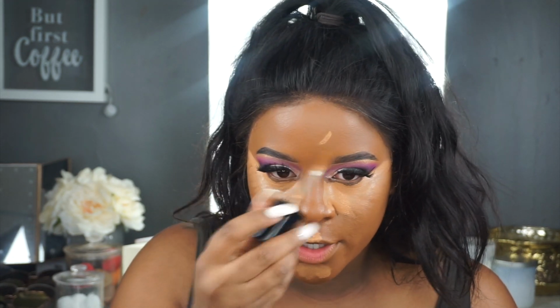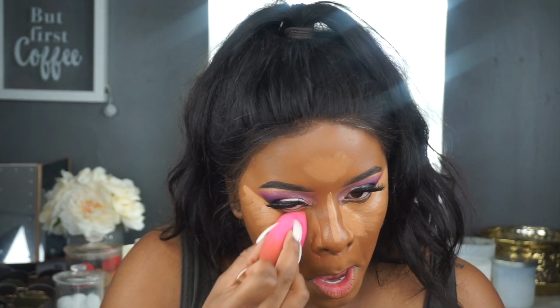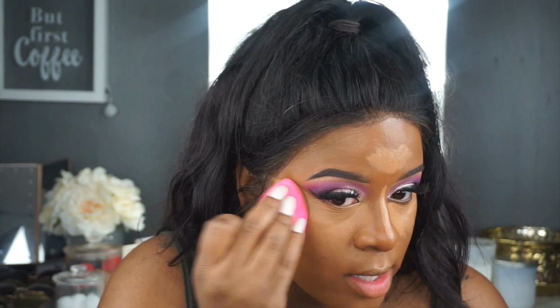Definitely seems full coverage. It's not as thick as Shape Tape, but it's not thin either. So I'm going to go ahead and blend this out. It's blending out very easily. It's not giving me a difficult time at all. And the color is perfect.